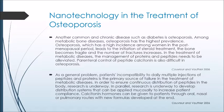In the treatment of metabolic disease, the management of proteins and peptides needs to be elevated. Practical control of the peptides' absorption is difficult in osteoporosis. As a general problem, patients' incompatibility to daily multiple injections of peptides and proteins is the primary source of failure in the treatment of metabolic disease. In order to ensure continuous distribution of peptides in the body, research is underway. In parallel, research is underway to develop distribution systems that can be applied intramuscularly to increase patient compliance. Calcitonin hormones can be given to patients through oral, nasal, or pulmonary routes with new formulas developed at the end.